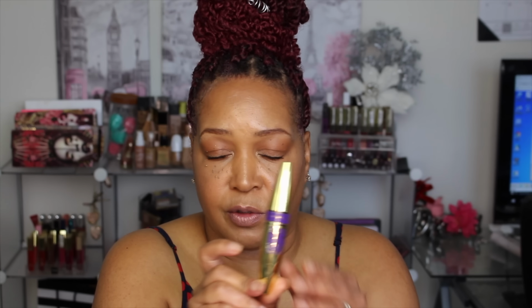Now, this mascara is one of my favorite mascaras. It is like $6, I believe. Yeah, $5 to $6. And it is by Maybelline, the Colossal Big Shot. Very affordable. I really like this mascara a lot.